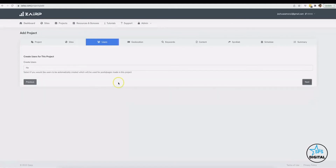Click next. And then here, Zairp will also create multiple authors on your site so that it looks perfectly natural when Zairp is posting all of this content for you. Because if Zairp is going to post 50, 60, 70, 100 different articles on your website, it doesn't look too natural if it's coming from just one author. So you can have it create multiple authors so that it rotates through them and it looks a lot more natural, especially when you're having a lot of content posted for you. I've already done that for this site, so I'm going to leave it at no. I'm going to click next.